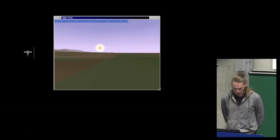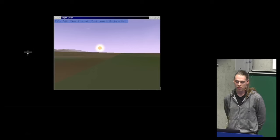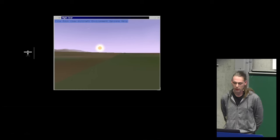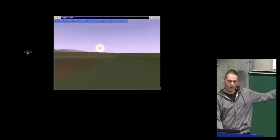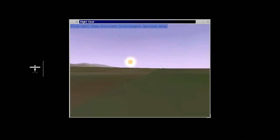Another project which is closely related to Flightgear is JSBSim, which is another FDM, which is also in development since 1996. And it's also not just used by Flightgear, but also like by NASA and some universities for flight dynamic modeling. On the screen, you can see one of the earliest surviving screenshots of Flightgear. And to the left, the logo Flightgear used to have on Windows 95.